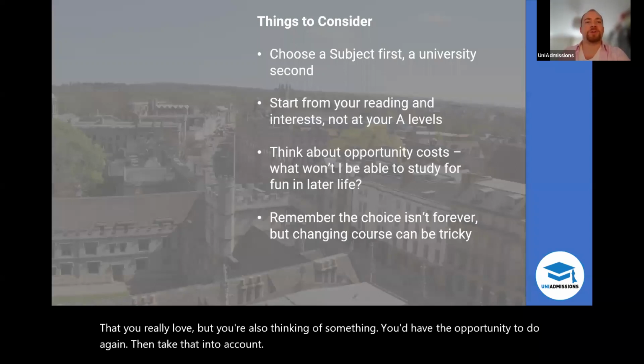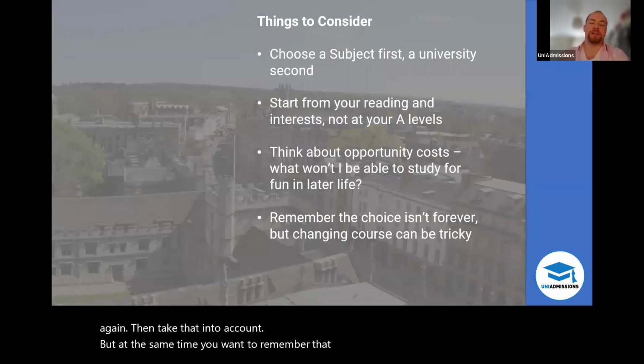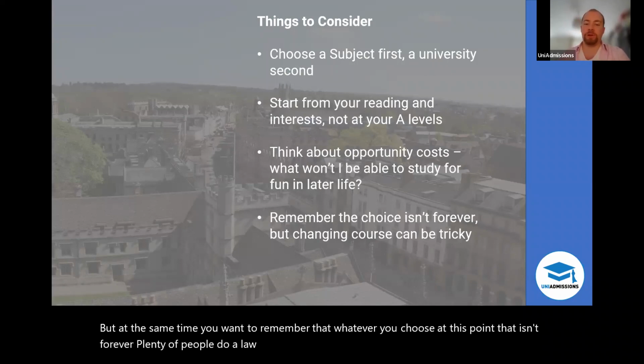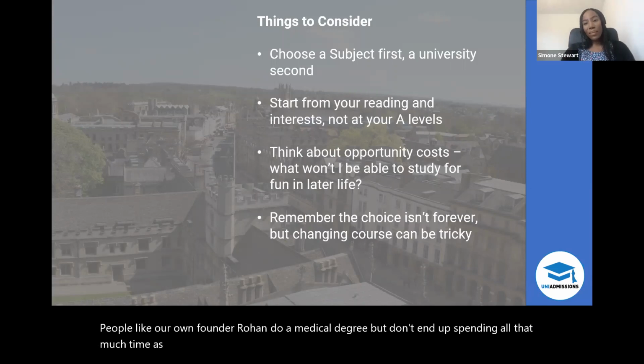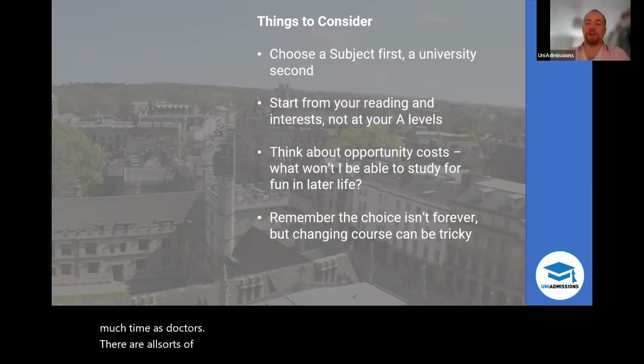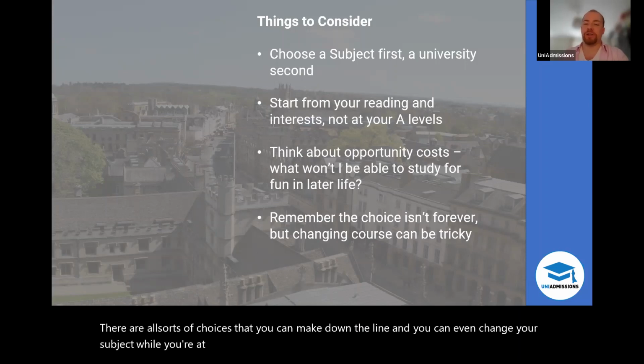But at the same time, remember that whatever you choose at this point isn't forever. Plenty of people do a law degree only to discover they don't want to be lawyers. People like our own founder Rohan do a medical degree, but don't end up spending all that much time as doctors. There are all sorts of choices that you can make down the line. You can even change your subject while you're at university, although that can be a little bit tricky. It depends on the course and what you're changing to, and it's not something we're going to worry about this week.